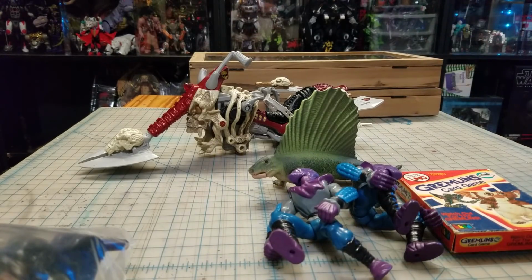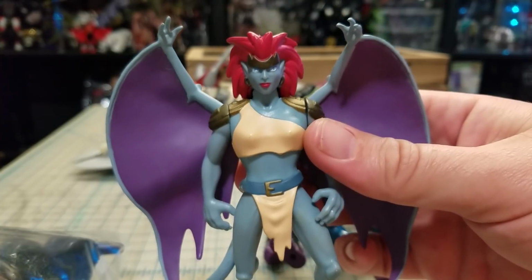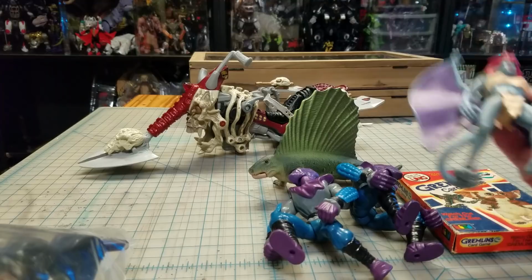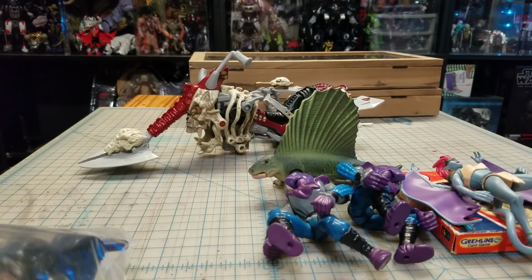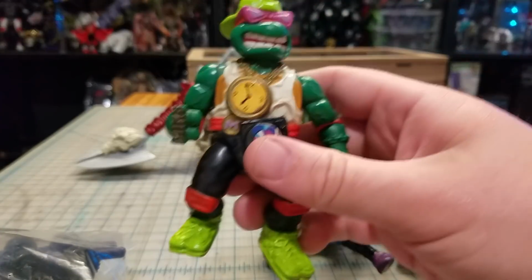Then I picked up, and I cannot remember her name, but it's the only female chick in the Gargoyles line, and she had her wings. This is the main reason why I picked her up, because you don't see them very often with the wings. And then I bet you can't guess what I picked up next is another Ninja Turtle.